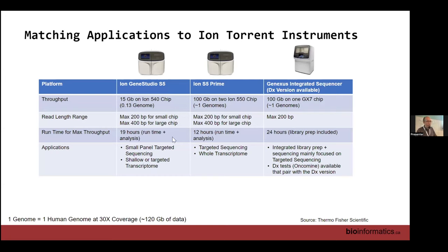So there's a few options available. As you can see, they are not as big as the Illumina sequencers. The biggest one, the Ion S5 or GeneStudio, can literally only sequence a whole genome once. So a lot of their use is for targeted sequencing and IVD tests. But you can see that their runtime is super fast. All of them are less than a day.